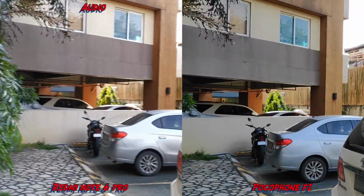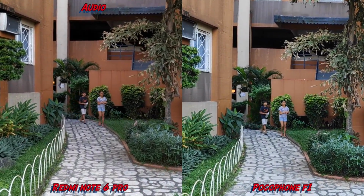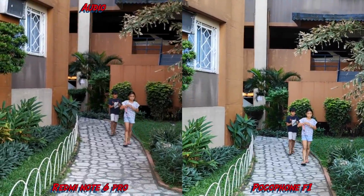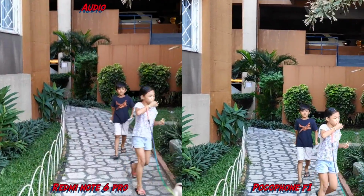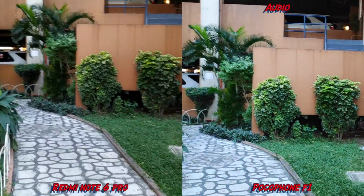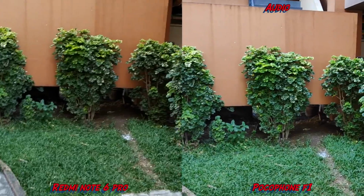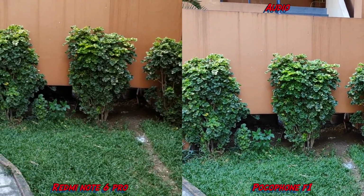And here's a sample 1080p video at 30 frames per second. I'm just gonna take a walk right here, and it looks like both have great image stabilization. Hey kids, nice dog. And just walking right here, it looks like the colors on the Redmi Note 6 Pro are much better compared to the dry colors on the Pocophone F1.